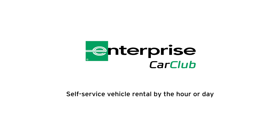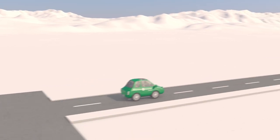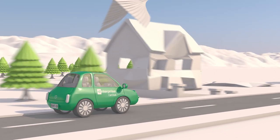Sometimes you need a car when you don't have a car. Now with Enterprise Car Club, you can rent one of ours by the hour, right near your home or office. It's as easy as 1, 2, 3, 4.